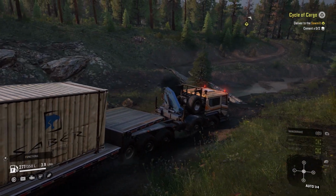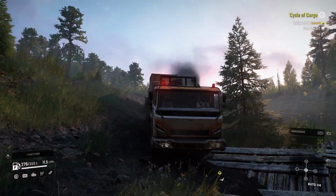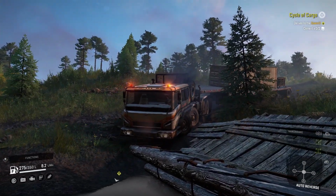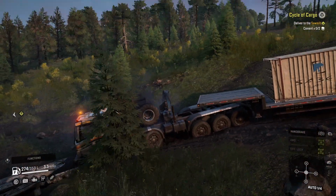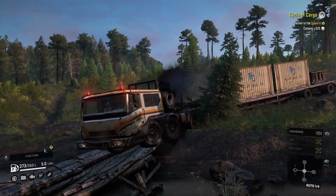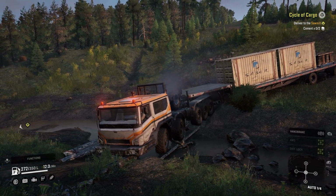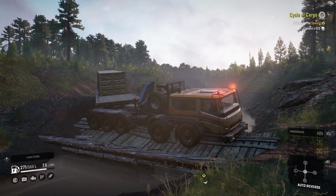Now this is where it's definitely going to get interesting. Let's see how well this truck can perform. Oh hello, let's try and back it up a little bit there. See if we can actually get on here. Come on, there you go. There we go, come on, we got this. Are we going to make it, or are we going to get ourselves stuck? I think we just got ourselves stuck. Or maybe not, maybe we can actually get out of this situation.